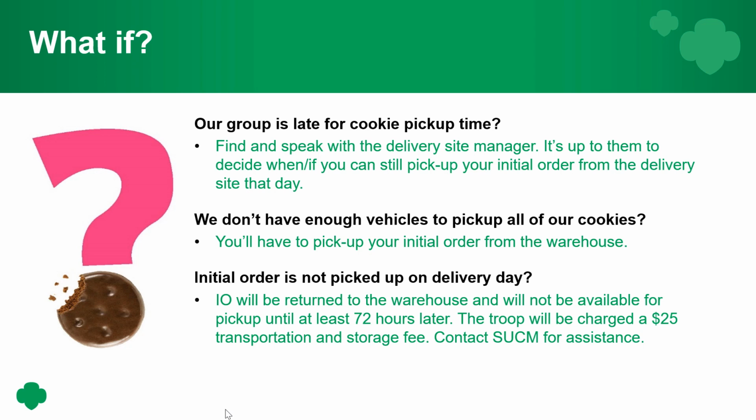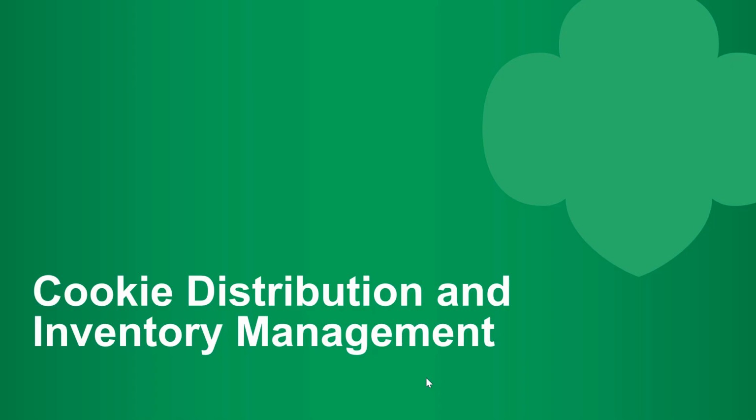What if you don't have enough vehicles to pick up all of your cookies? You'll have to pick up your initial order then from the warehouse. And that's why it's important to take a look at that diagram with all the pictures of the different types of cars and trucks on it and figure out how many vehicles you're really going to need, and then add 1 or 2 just in case. If you're unable to pick up your initial order on delivery day, it will be returned to the warehouse and it won't be available for pickup until at least 72 hours later. The troop will also be charged a $25 transportation and storage fee. If you are unable to pick up your initial order on delivery day, please contact your service unit cookie manager for assistance.